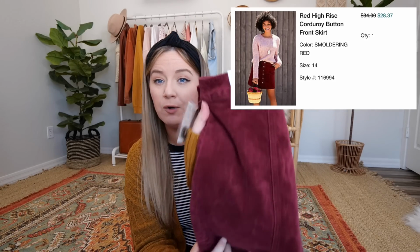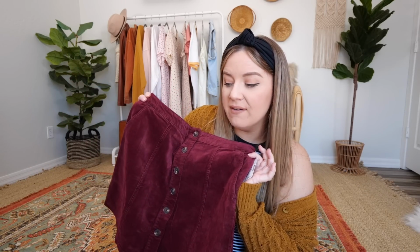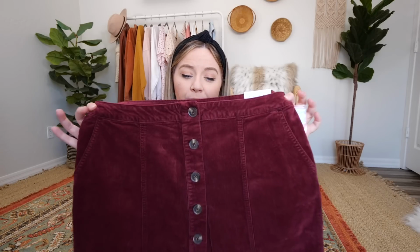Last item, let's do this. Then we have, as you guessed it, the final straight size version. So I just showed you the 14W. This is the same exact skirt, but just in a regular 14 or a straight size 14. It does look smaller. I will say that above anything else that I've seen so far, the difference in these two looks pretty crazy. We're gonna end this on hopefully a good note.